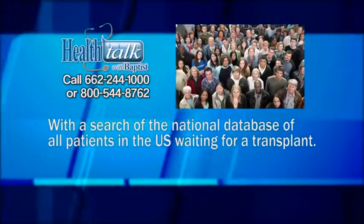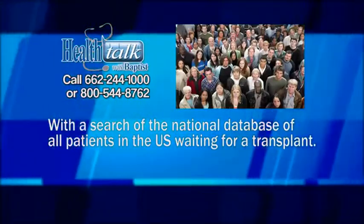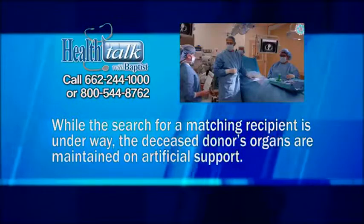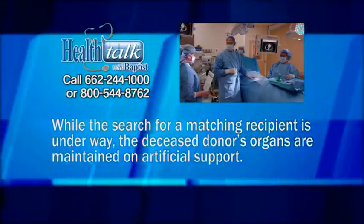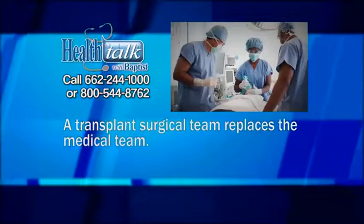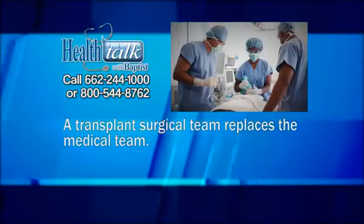After authorization, a medical evaluation takes place and the matching process begins, with a search of the national database of all patients in the U.S. waiting for a transplant. While the search for a matching recipient is underway, the deceased donor's organs are maintained on artificial support. A transplant surgical team replaces the medical team.